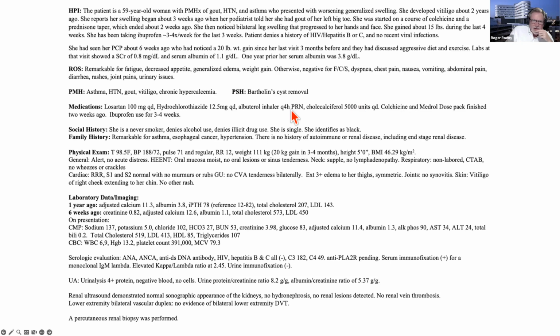I always quote this, but Dr. Kark would always call minimal change disease the asthma of the kidney because of its association with asthma. Obviously asthma is more common in blacks and it's probably a red herring, but do you think that could mean anything?